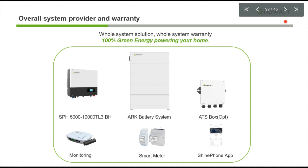So I think this is quite a unique feature for Growatt systems. If you decide that you want to grow a system, you can have an overall system from one supplier. So you have the inverter, the battery, an ATS, which is an automatic transfer switch in order to use the EPS or UPS function. You have the monitoring, which is, by the way, free. You just need to have a Growatt inverter, so no subscription needed. The app is free as well. We have the smart meter for controlling the house load and the battery, and the app can be downloaded in the Google Play Store or the Apple App Store.